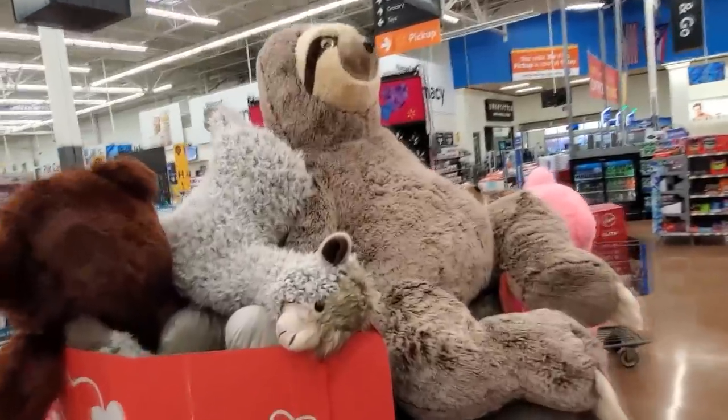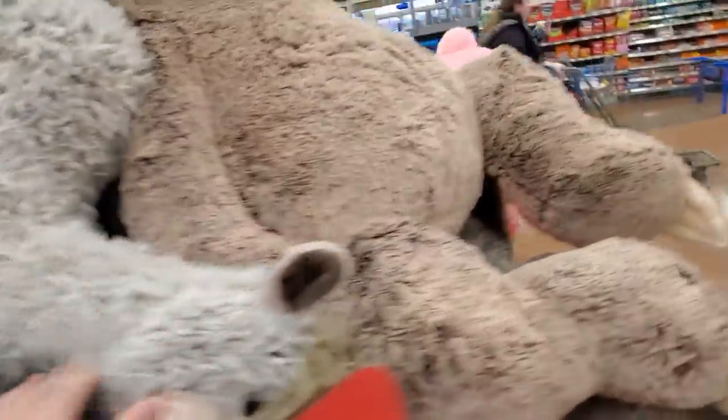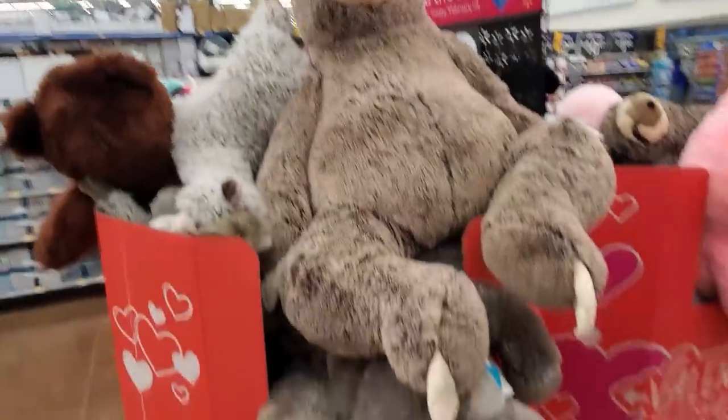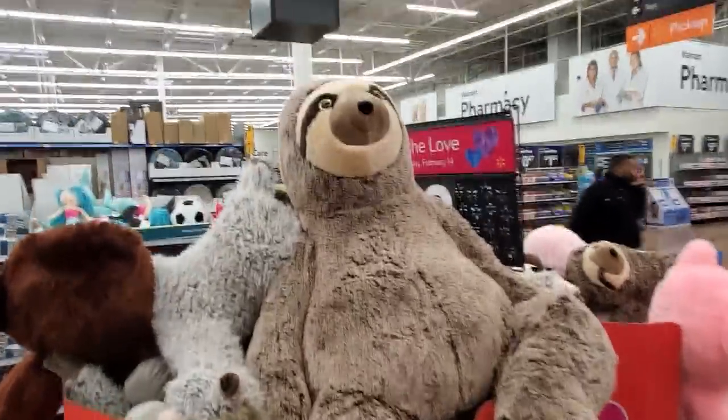Wait, I see two of the best ever. First, we have a shaggy llama. Hello, shaggy llama. And a giant sloth. That thing is huge. That's like 4 feet tall.